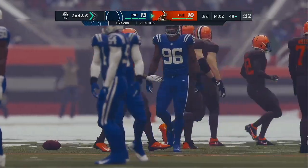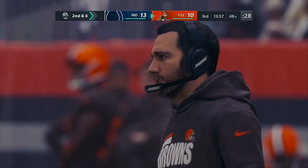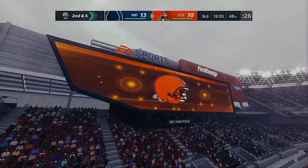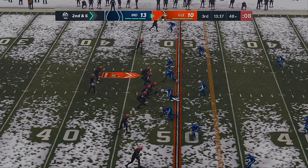I feel like I could see what he was thinking on that carry. Wanted to follow that big tackle through the hole. Ended up only getting 4 yards on the carry. I think he had designs on that one being bigger. The run got four. Now they deal with a second and six.